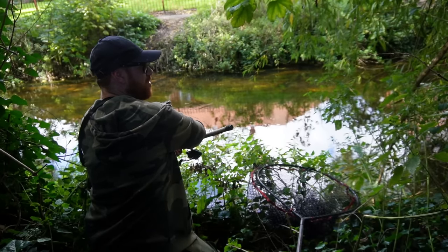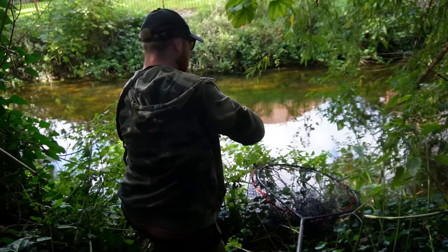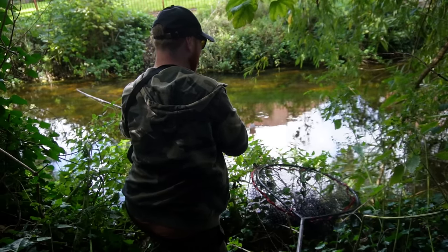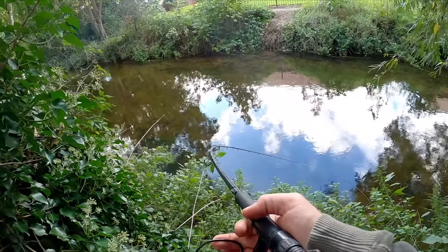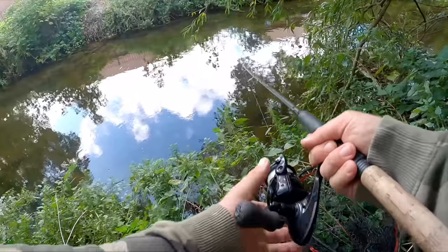So after we catch this, we can move on then. I ain't got long left, maybe an hour. And I at least wanted to catch 5 more species than what I've actually caught. Although it's gone into a snag, which isn't very nice of it. Please let me catch this fish.